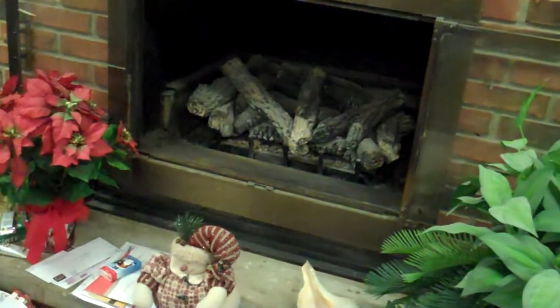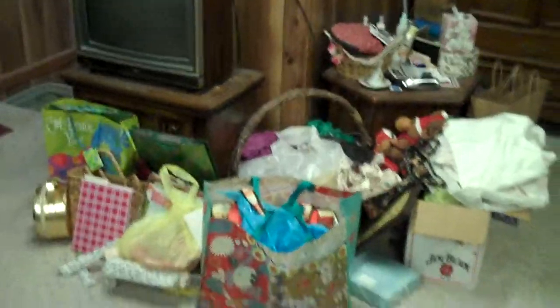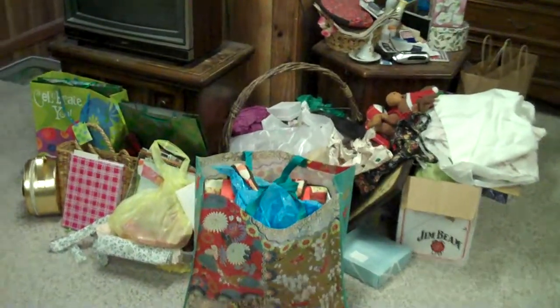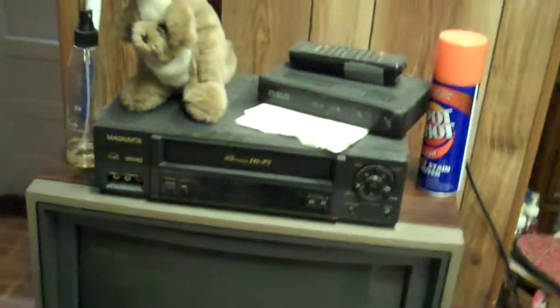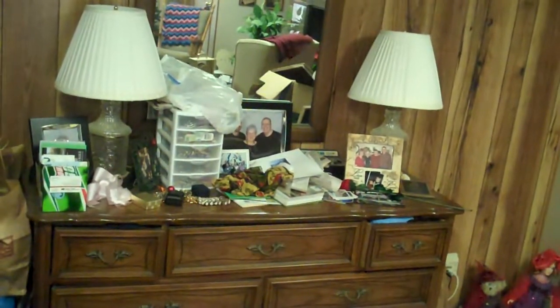Nice little fireplace, gas log, more junk that needs to be thrown away. Look at this, lots of junk that needs to be gone through. This has been here for like several years. It's junk, basically. TV she never watches, VCR that she never uses. Bunch of junk on the top of another desk drawer. But yet, no Canon EOS 1D XS. So we're going to continue the search.